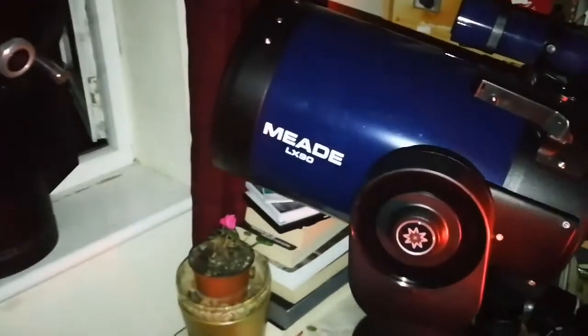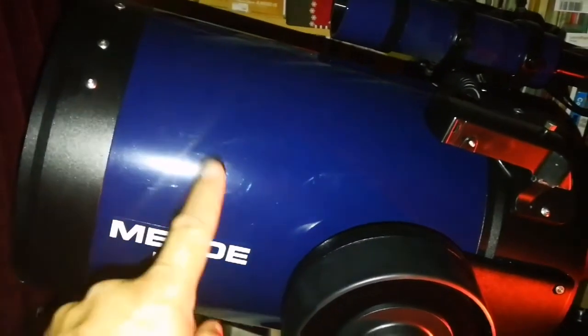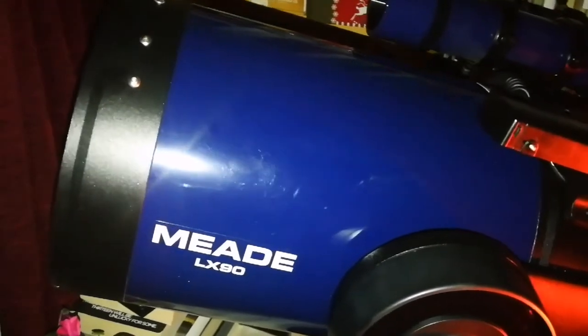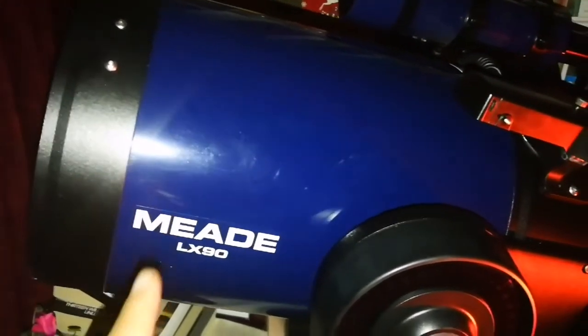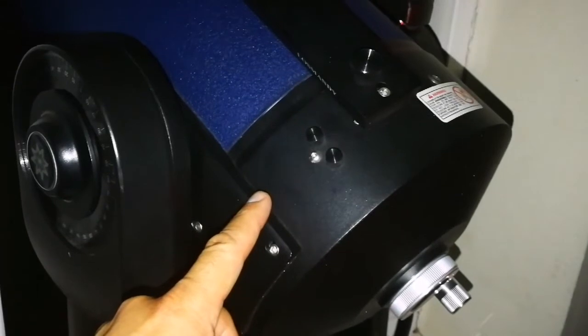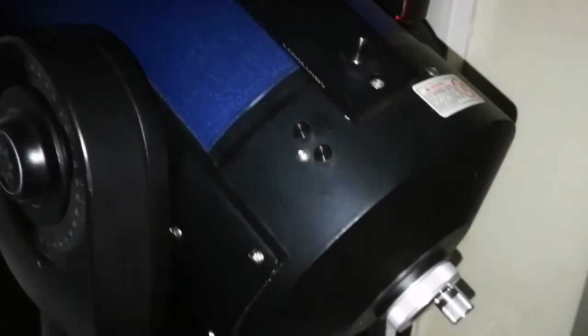Okay, this is the Meade LX90 EMC. I bought it from ENS Optical in Birmingham, a guy called Steve. And I really regret I paid £950 for this. And I got this one, an LX90 ACF Advanced Coma Free, from eBay, £520. And I'm looking at Saturn at the moment, which is somewhere in that dark.